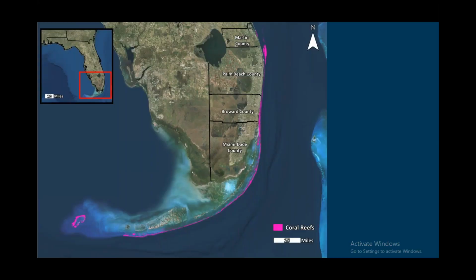So I'm going to quickly introduce two things. The first is the star of our show, which is Florida's coral reef. Florida's coral reef stretches for about 350 miles from Martin County up here in the north. Then it stretches down past all of the counties of southeast Florida before hooking around Biscayne National Park and the Florida Keys, and then shooting out to the Dry Tortugas region way out in the west.